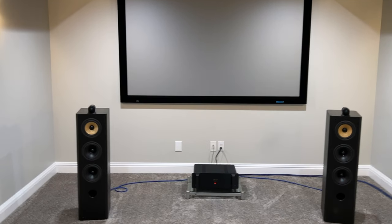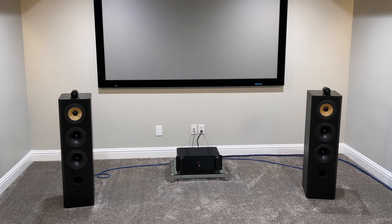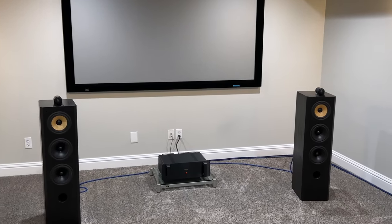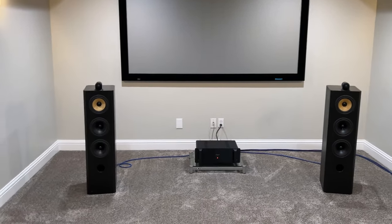I do have a mid-bass concern, and this is really one of the reasons I'm focusing my efforts there on the room acoustics, around the, I don't know, 70 to 80 hertz region of the mid-bass. So I'm gonna be working with that.